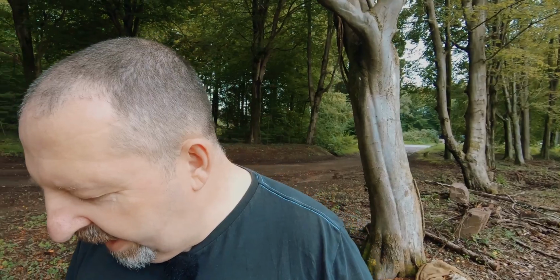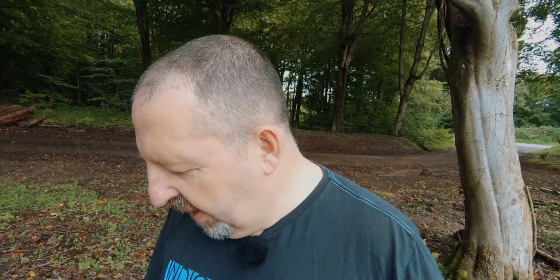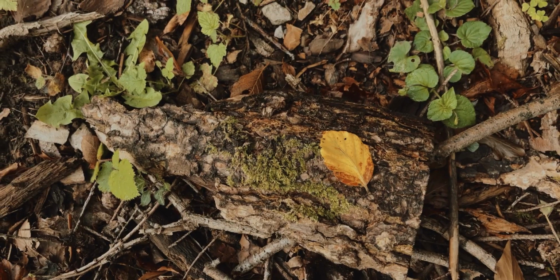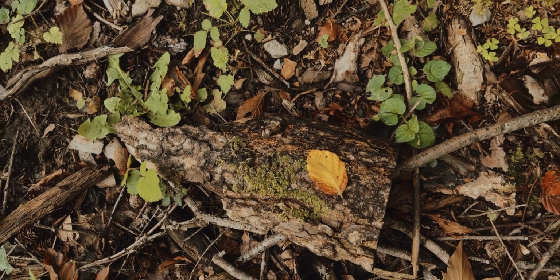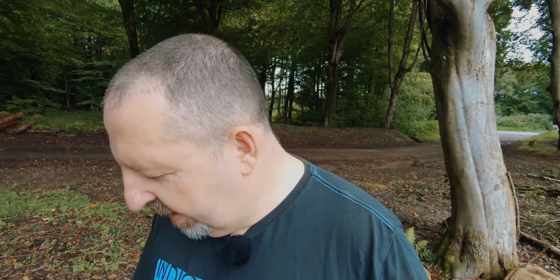So I found this really nice piece of bark here that's got some lovely lichen on it, and would you believe there was a leaf laying right, no, okay, there wasn't a leaf laying right on it, but I found a really nice autumnal yellow leaf, and I've just placed it ever so nicely on the bark and taken a top down shot of it, and I think it looks really nice.